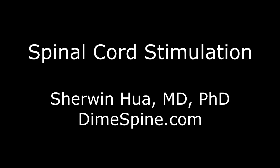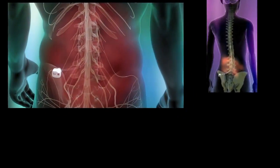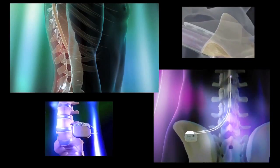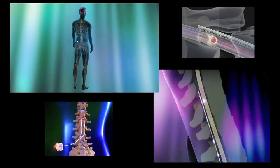What if the pain you're having is greater than what's expected from your MRI, or even after having surgery? Spinal cord stimulation is a great treatment strategy for these cases. It's basically a pacemaker that's been expanded to 16 and now even 32 channels.